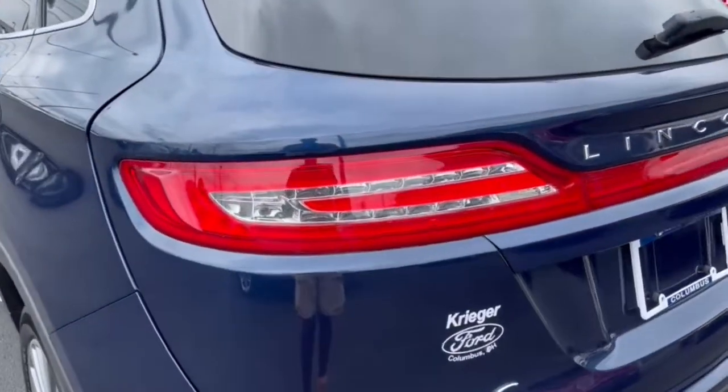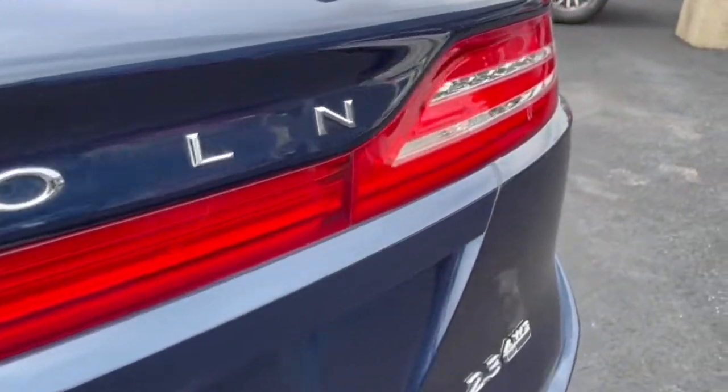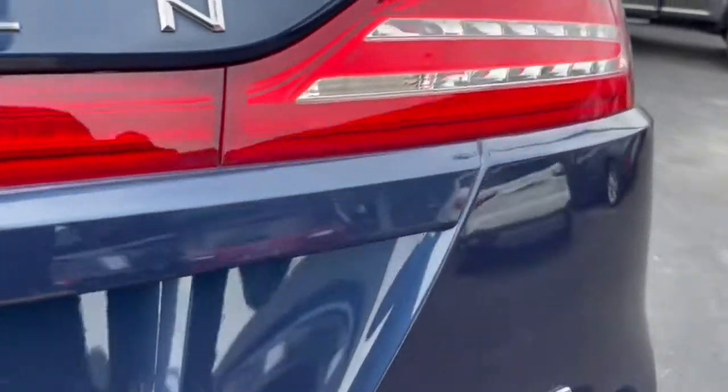Don't miss the chance to drive an SUV that's both capable and luxuriously comfortable. This MKC brings you that and more. Our team will give you an outstanding test drive experience.